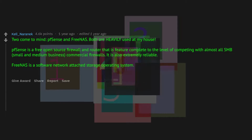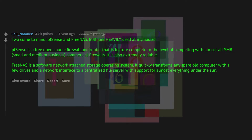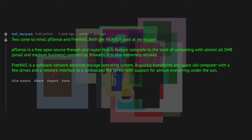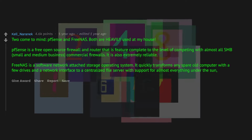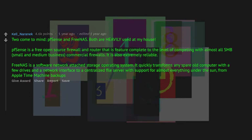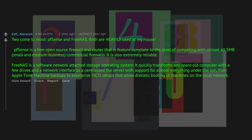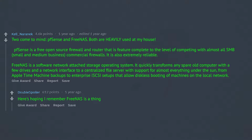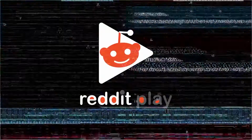FreeNAS is a software network attached storage operating system. It quickly transforms any spare old computer with a few drives and a network interface to a centralized file server with support for almost everything under the sun, from Apple Time Machine backups to enterprise iSCSI setups that allow diskless booting of machines on the local network. Here's hoping I remember FreeNAS is a thing when I decide to make one.